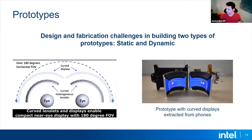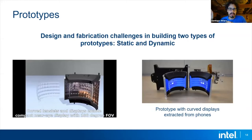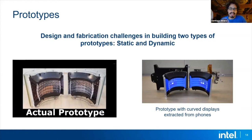Okay, so hello. For this project, we developed 2 prototypes that you can see here. One was a static prototype, and the second one was a dynamic prototype. The static prototype was using a film, and the dynamic was using a couple of cell phone screens. And we'll get into why we went both ways. Each prototype has its own advantages.